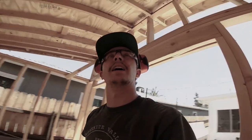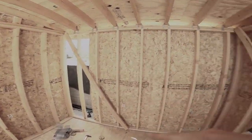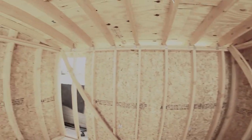Keeps the water from getting behind the panel there. Whew. All right, I'm hungry. Got almost three walls up, just a little spot there. Yeah, it's starting to feel like a shed.